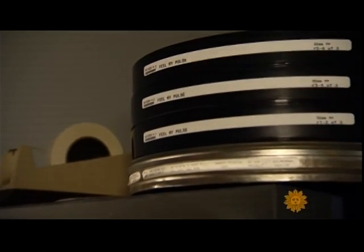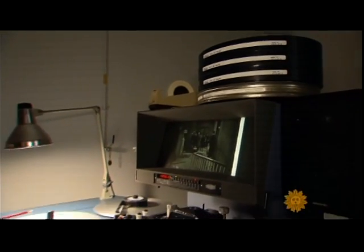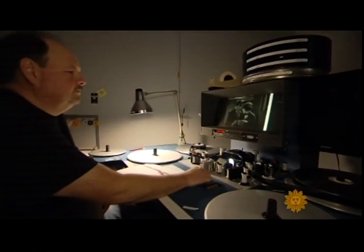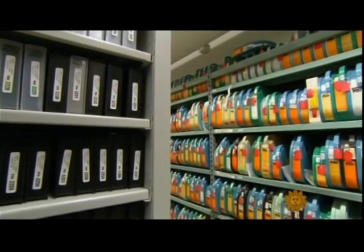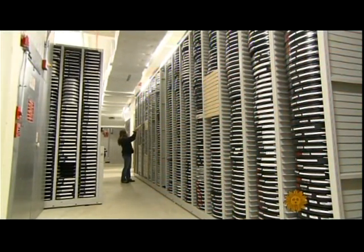The Library of Congress National Audiovisual Conservation Center adds as many as 150,000 items to its collection every year. Its annual budget, $15 million. According to Greg Lukow, a bargain for the American people.